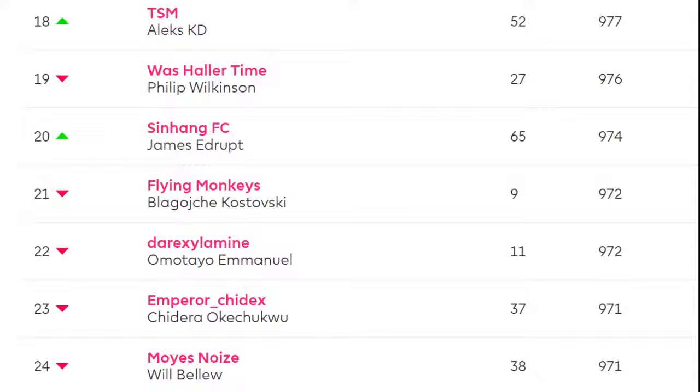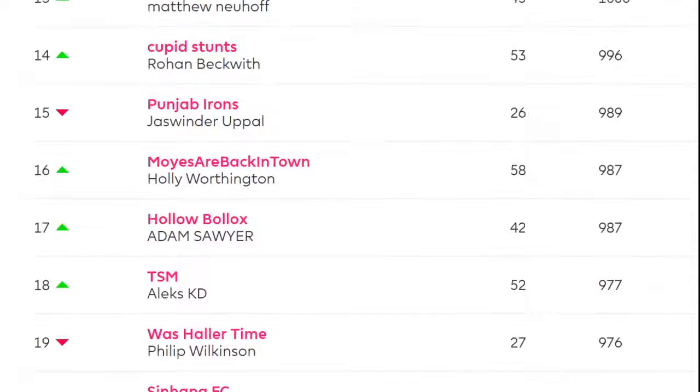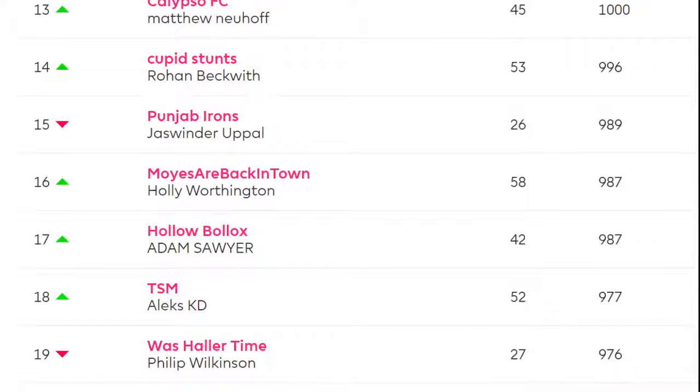Up 12 places from 32nd to 20th is James Edrup Singlang FC. Well done there, James. Really good movement, picking up 65 points this week and 974 points on the board so far this season. Philip Wilkinson has changed his team from Allaire Time to Was Allaire Time because obviously we sold him last Friday, I should say. His team drops down 2 places from 17th to 19th, picking up 27 points this week and 976 points on the board so far this season.